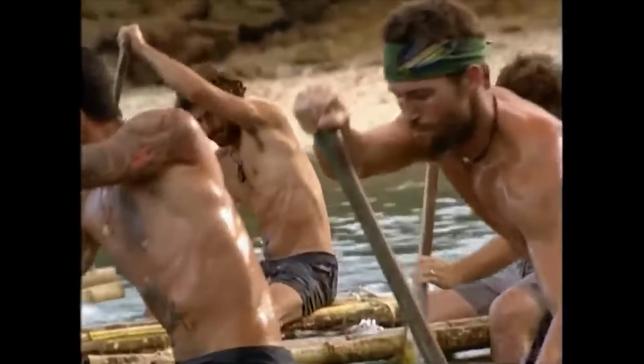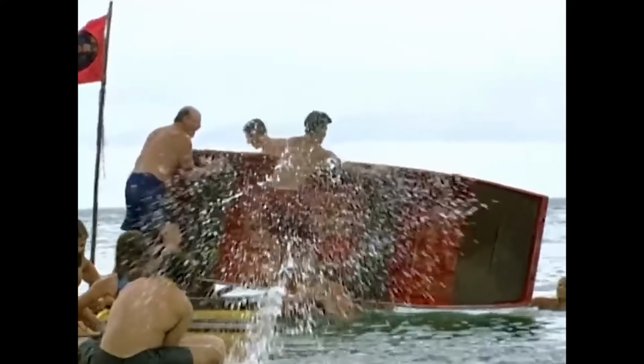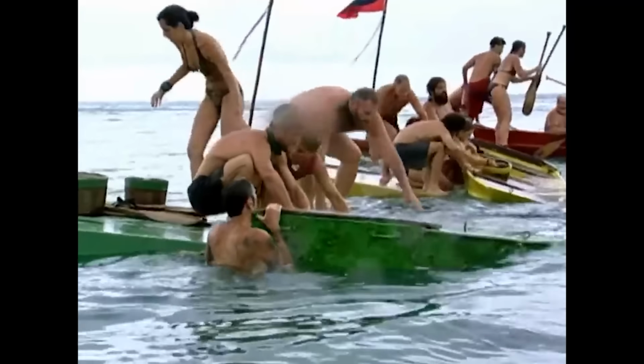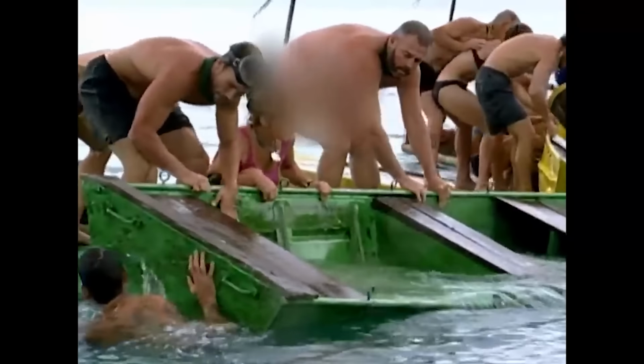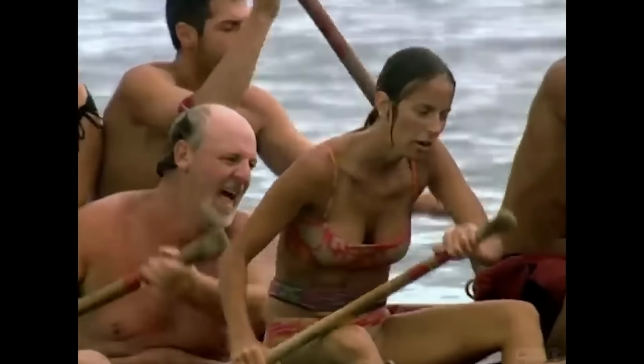Simple. Weight distribution. Amber sits on top of the boat and tips it upwards so Rob can drag it onto the dock. The tribe then flips the boat over and voila, all the water's out. Gravity. Who'da thunk? Likewise, Shapara then also keeps the momentum by equally distributing the weight in their boat by placing Big Tom, the biggest guy in their tribe, in the middle.